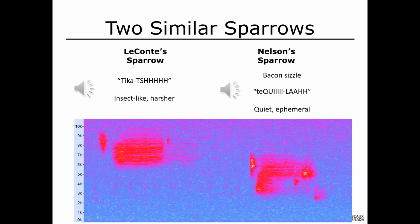So really, really thin sounding. I'm going to go one more time, I think. There we go. So really ephemeral, really kind of airy, and like I said, the sound just kind of attenuates. Whereas the LeConte sparrow has a more definite start and end. It goes ticka, but that just stops really, really sharply. And you can even see that a little bit in the spectrogram here. Play the ticka again. And then the Nelson sparrow.